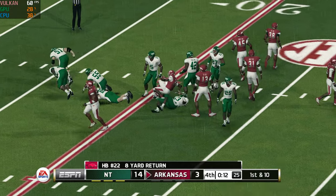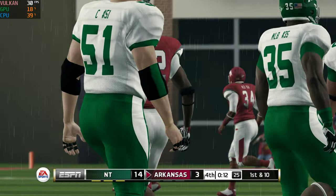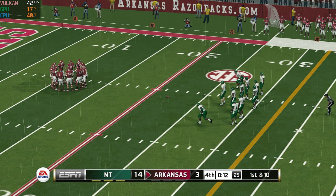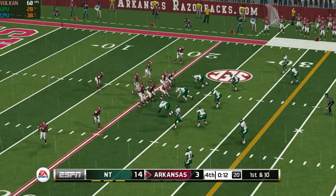He gets out to about the 22-yard line. Nothing left here except to see the clock hit zero. A comeback is just not happening.